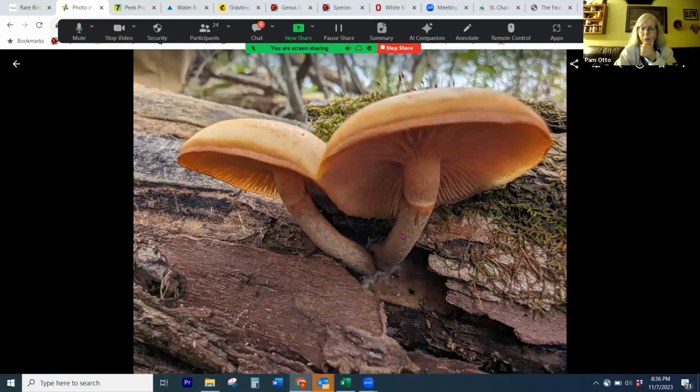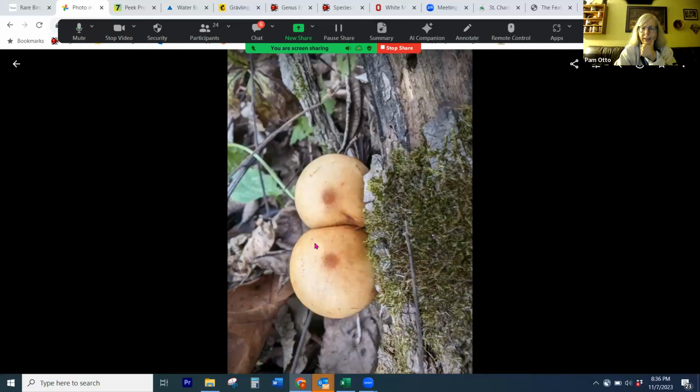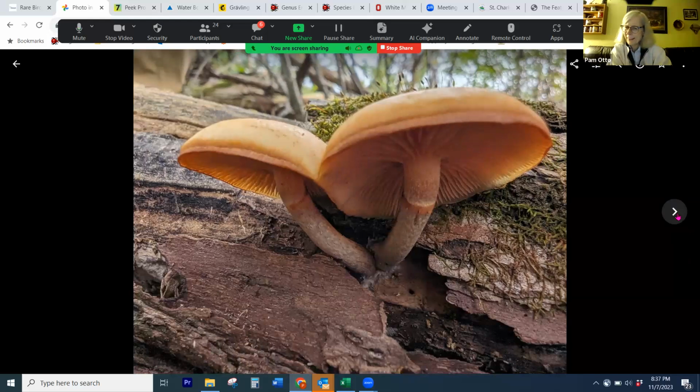This wasn't a particularly large mushroom. This is what it looked like standing up above. I would say I didn't put my lip balm next to this one. That could have turned out badly. But from one side to the other of the cap, we were only looking at maybe 2 to 3 inches. These were pretty small, but pretty deadly too.